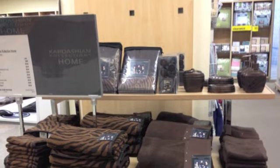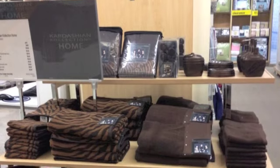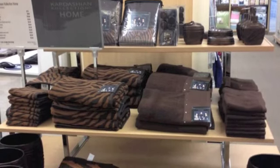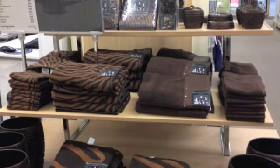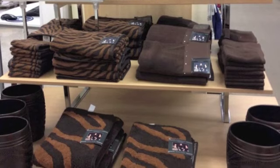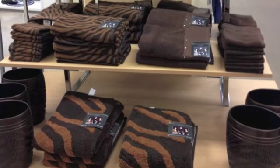I also took a picture of the bath items. They didn't have prices. I don't think there was a price sheet for the bedding, at least I didn't see it. So the price sheet I just showed you was the bath stuff. All the bedroom stuff had coordinating bath stuff.